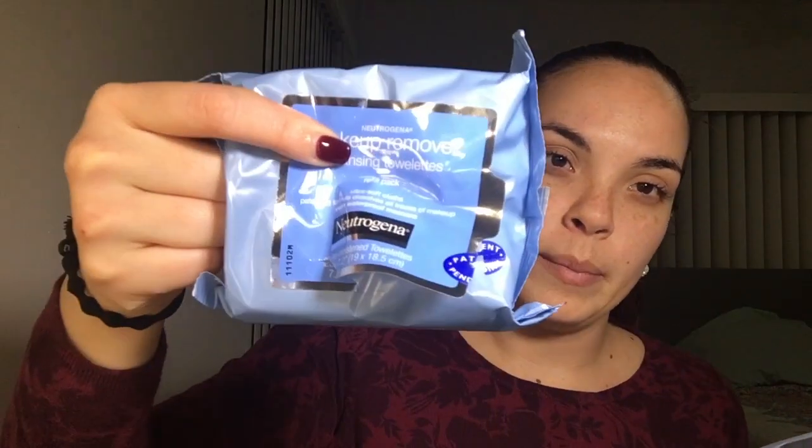Let's see, moving on. Oh, to remove makeup, there's 2 options. I like these Neutrogena little towelettes to remove makeup. It comes in this plastic package like any other. I love these. They smell really good. They really do the job at taking the makeup off. All you need is one towelette to do the job.